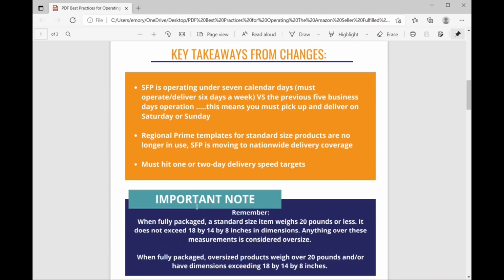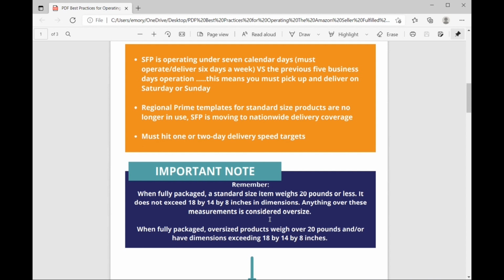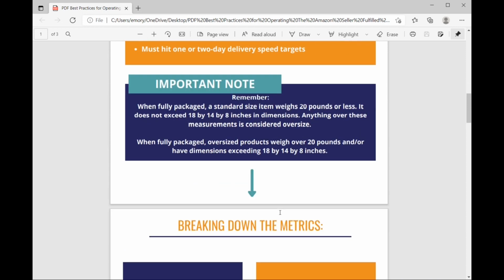Okay, so before we keep going, let's just really quickly note, remember what your sizing, dimensions, weight, all that stuff is for your standard size and your oversized products. Okay, let's go on down.